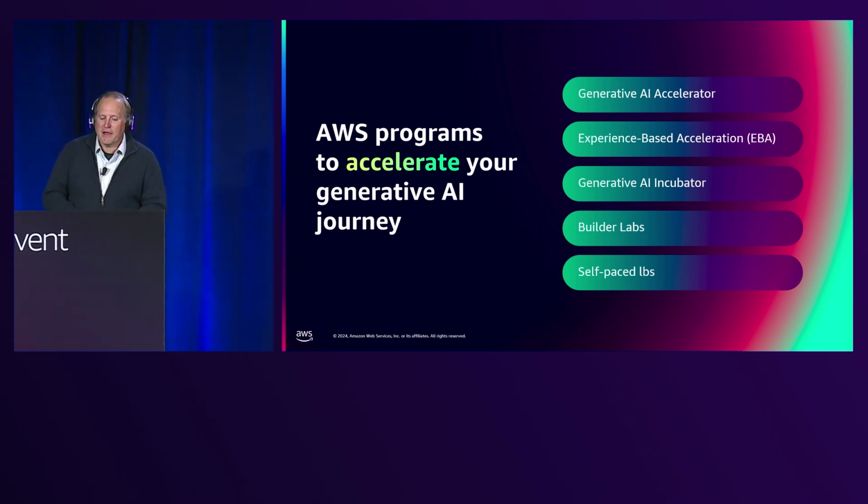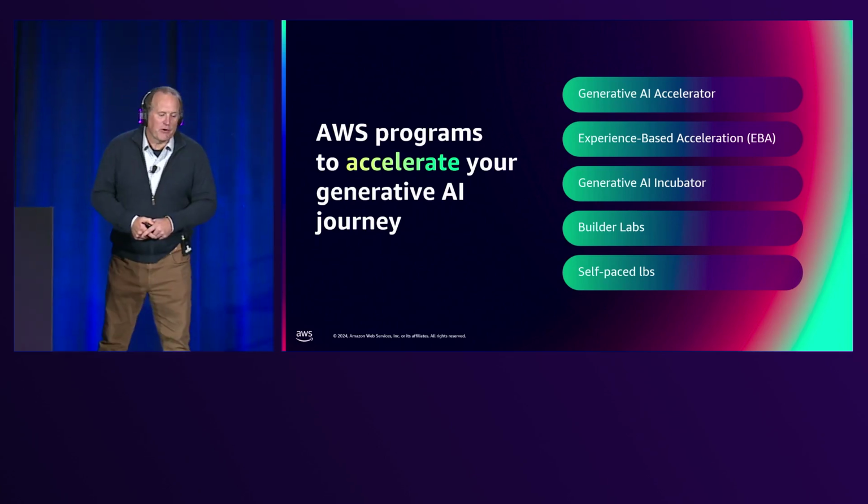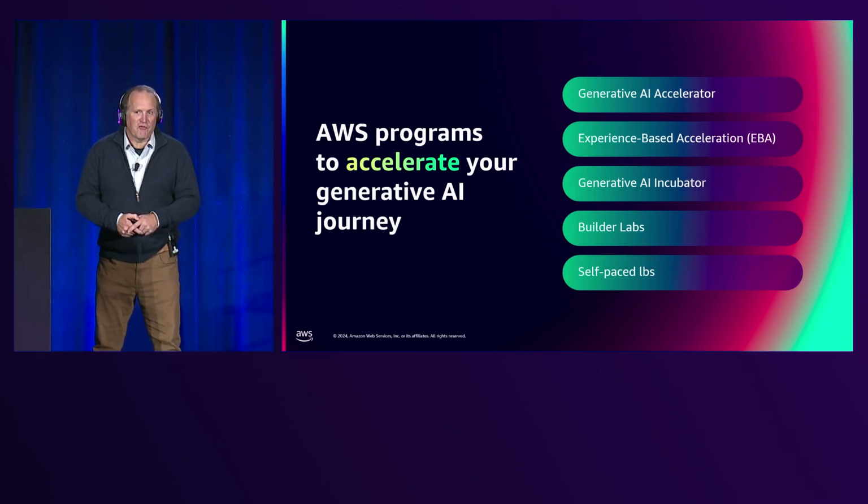There's also the Generative AI Incubator, which allows you to leverage our own AI/ML experts in brainstorming sessions to identify and leverage the solutions that we have to do your own toil reduction, to do your own automation. And of course, there are self-paced things like the Builders Labs or the self-paced labs that we offer if you want to do it on your own. So with that, I want to thank you very much, and I want to turn things over to Suraj to talk about their own journey at New Relic and some of the challenges as they tried to balance those various needs. Suraj? Thank you.